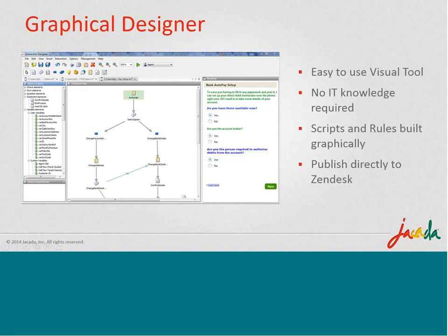Now, the way you create that guidance is you use this Graphical Designer, where it's your business level or subject matter experts that can create that ticket guidance. And here's one example of setting up autopay in a bank. But you create these interactions in a very graphical, business-friendly environment. The right-hand side shows you a little preview of what the guidance would look like. And then you publish it directly to Zendesk or your ticketing system. And then next time a call comes in, your agents can be guided through that ticket.